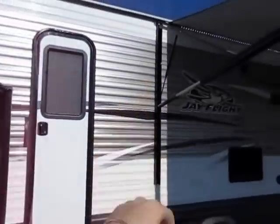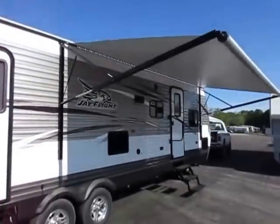And if you notice, listen, that's my wedding ring clinking off a nice porcelain stool there. This is a nicer grade stool. Notice that this door will not interfere with that awning. They purposely planned that out. We have a power awning.